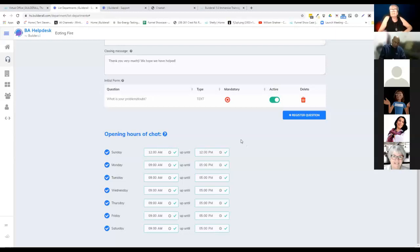Go ahead. Can you ask them also to put what time frame it is? Because in Australian time, it doesn't go with that. If they just put Eastern Standard Time, then people can make the change.